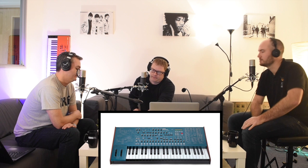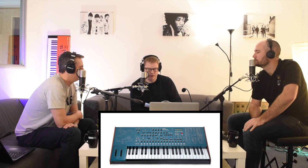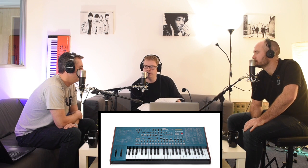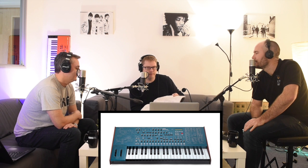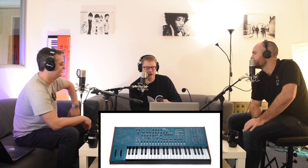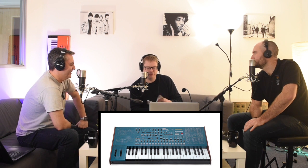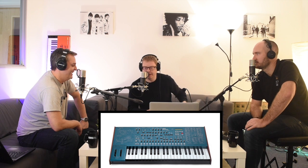I've also got the manual here. What's quite interesting about the manual is in the back it's got blank charts, just like they used to have in the old analog days, to fill in your own settings. That's cool. I thought that was a nice little touch, kind of harking back to the original MSs. Good old days. So yeah, let's play it. Let's have a listen.